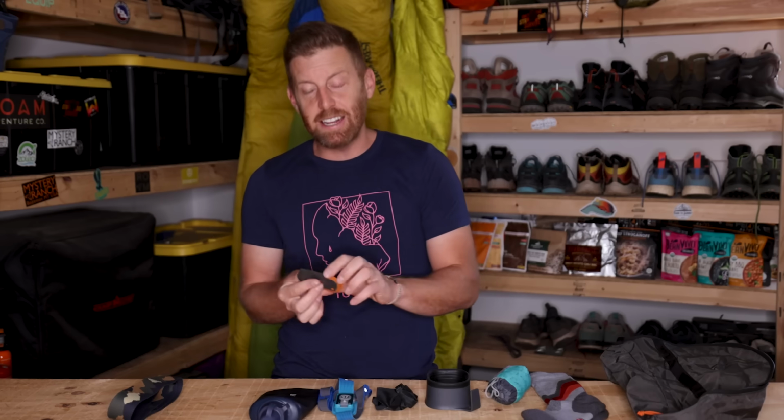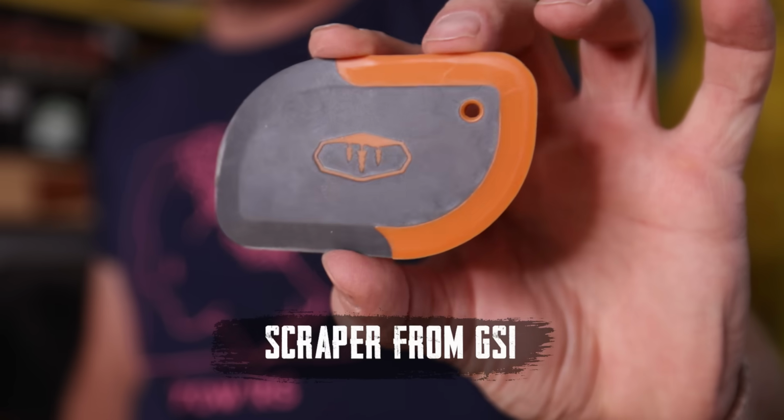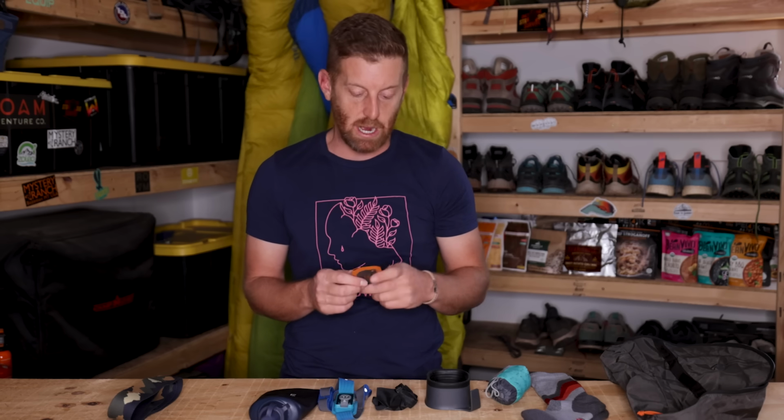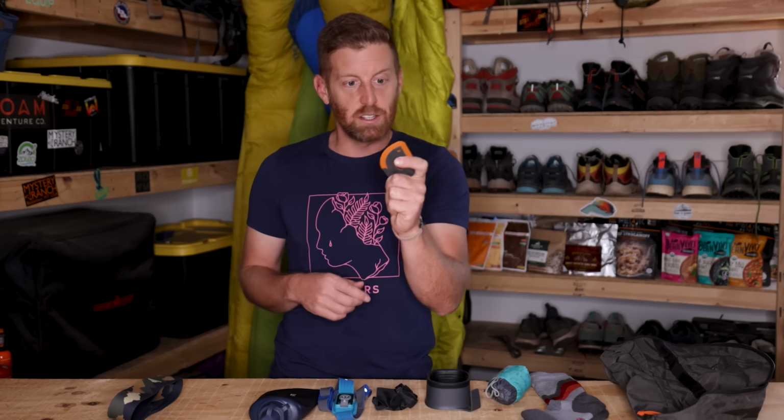Next up is one of the cheapest items on my list, and that is this little scraper from GSI. So a lot of people ask me, when I cook real food in the backcountry or make meals that aren't just add boiling water to a meal, one of the big questions that always comes up is, how do you actually clean that pot? Well, one of the magical answers is just these simple little scrapers. For a couple of dollars, throw them in your pack. They weigh not much. I believe this has got to be about 1 ounce, so it's very minimal on the weight.